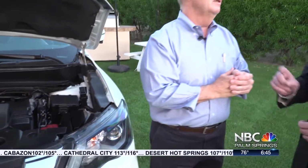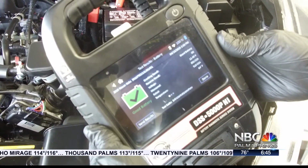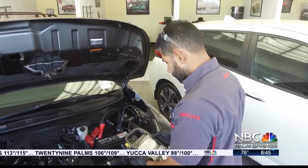That's a good one. All right, you were out at your dealership and you've got a little tape piece that explains a little bit more about the heat and batteries. Take a look. When summertime gets here, you've got to be ready for it. Summertime kills batteries. Come in, get your battery tested, make sure that you've got a good battery, because you don't want to be stuck out when it's 110 degrees and not be able to start your car because your battery died.